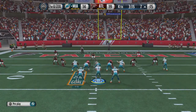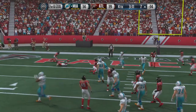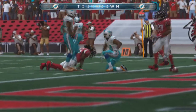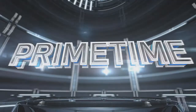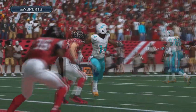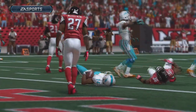Marching down the field and taking their time. They'll hike it to him out of the shotgun. Throws it in the end zone. Touchdown. Touchdown, Miami. That was a sweet touchdown right there. Just a nice throw by the quarterback. He put it right on the money. The receiver makes the catch. Beautiful touchdown.